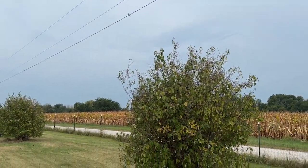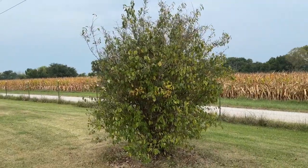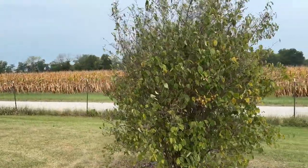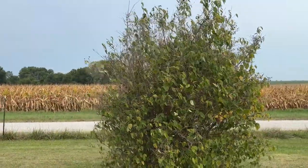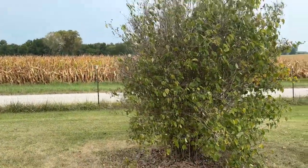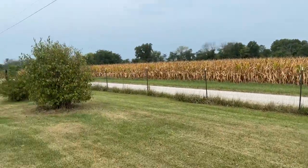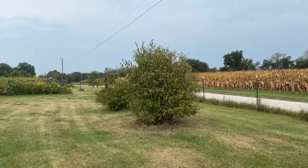A little bird sitting up there. Okay, and I know that this is a mock orange. It's very dry. It's suffering from heat and dryness, but it'll bounce back. It always has. That's a mock orange. This is a mock orange.